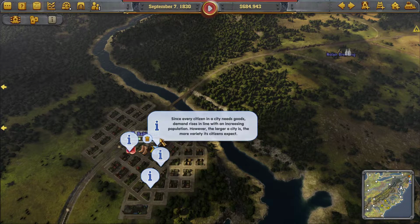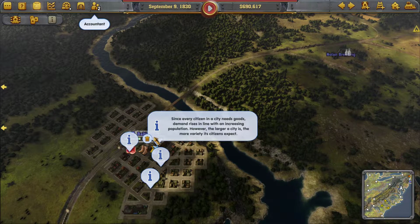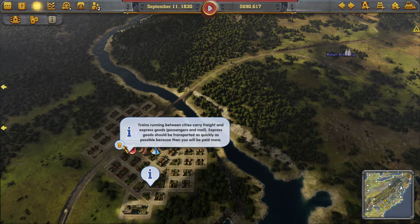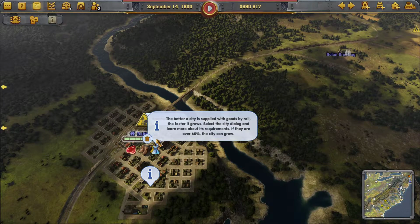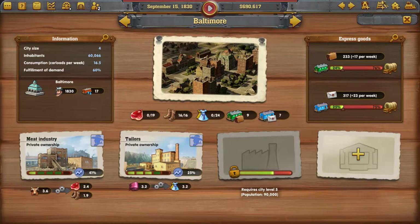Select the train. Since every citizen in the city needs goods, demand rises with the increase in population. The larger the city, the more variety in citizens. The demand for imported goods, clothing, has been reduced to the maximum stock level, so I need to get rid of that. Trains running between cities carry freight and express goods, passengers and mail. Express goods should be transported as quickly as possible because they pay more. Baltimore grows. The better the city is supplied, the more it grows. Each town has industries where quality, blah blah blah.